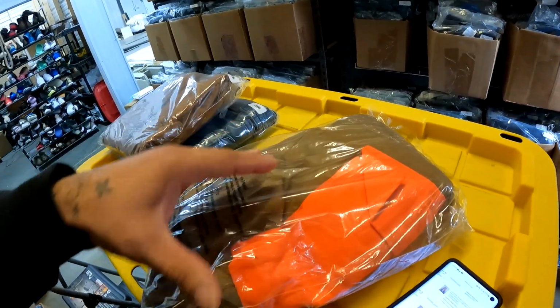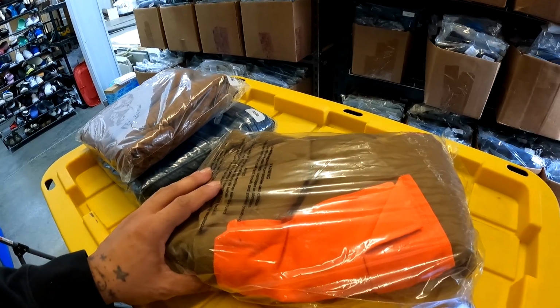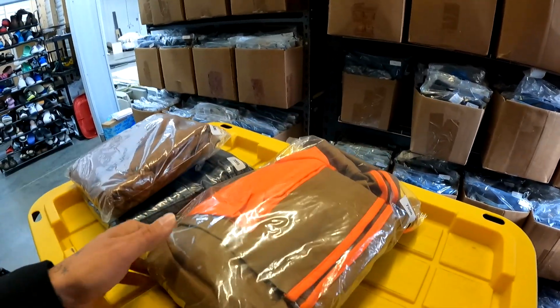Like the zipper on it is busted out. So the buyer made the $14 offer. I think I had it listed for like $25. And since the zipper is busted out on it, I'm not going to hang on to the item. Someone wants to pay anything for it, yeah, I'll take it.